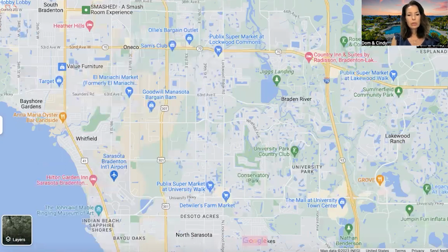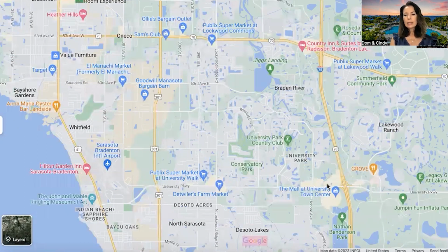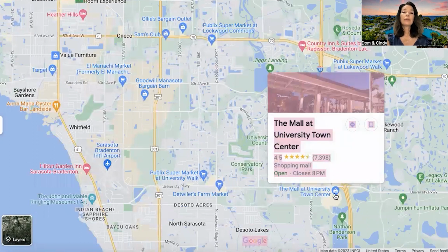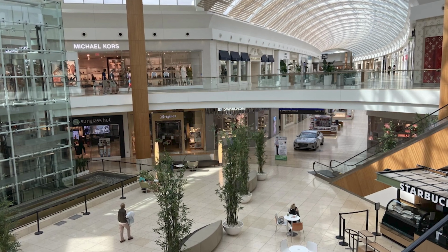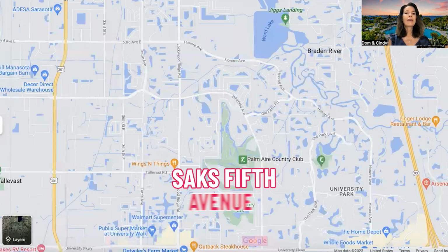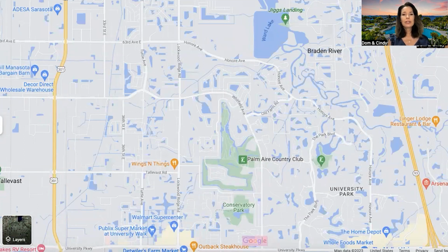One place I really wanted to mention to you is the UTC Mall right here. It's the University Town Center Mall, and it is unbelievable. If you can imagine, every single store: Saks Fifth Avenue, Dillard's, Macy's, all the major stores, Apple, all your favorite clothing stores, they're all there. Your favorite Target, HomeGoods, everything is right in that area. You won't be lacking any stores moving to this area. It has all the major stores and major restaurants too.